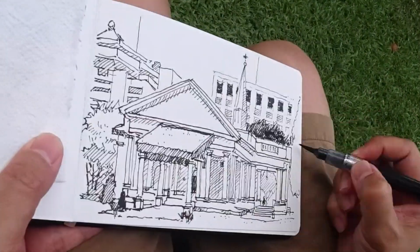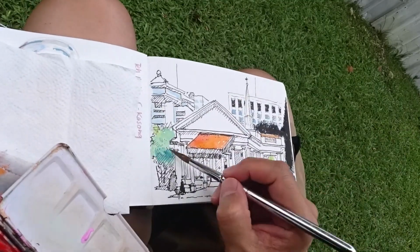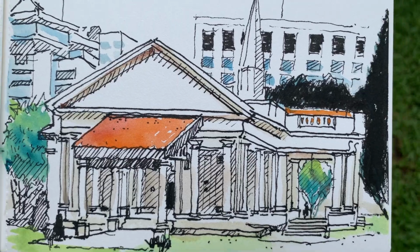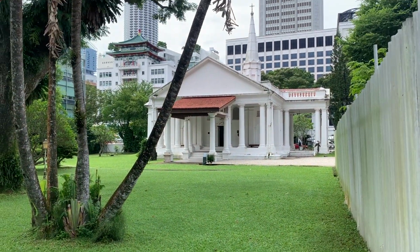Hey folks, what do you think? Initially it was going to be just a line art piece, but the oranges on the roof were so distinct I decided to add in a splash or wash of color.